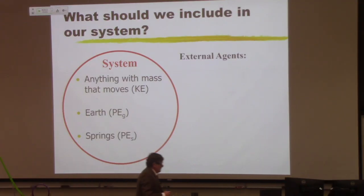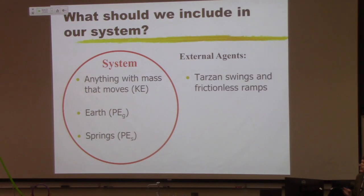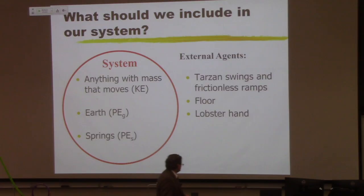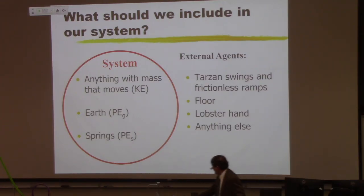What are external agents? Well, what should I leave outside of my system? Well, you can always leave Tarzan swings and the frictionless ramp out of your system. Why? Because they do no work. It costs you nothing. The floor usually does negative work through a friction force. The lobster hand, which is the only kind I can draw, sometimes does positive work, sometimes negative work, depending on whether it's pushing in the same direction or the opposite direction that the object is moving. And basically just anything else that's not this, or this, or this. Anything that's not those three things, leave it outside of your system.